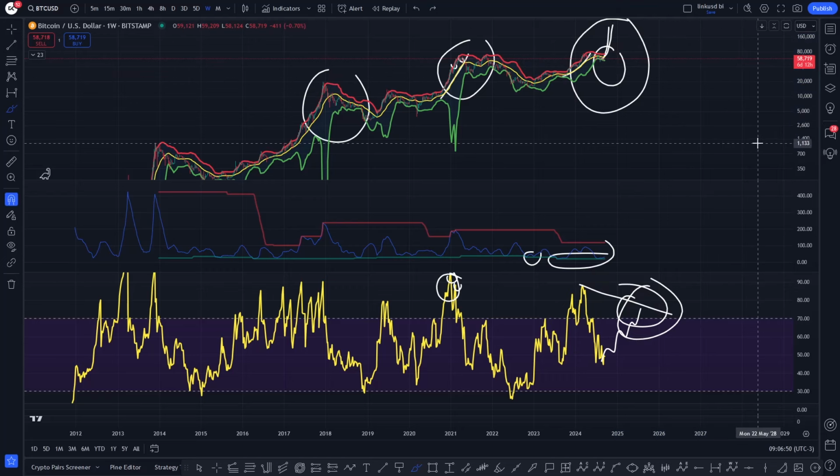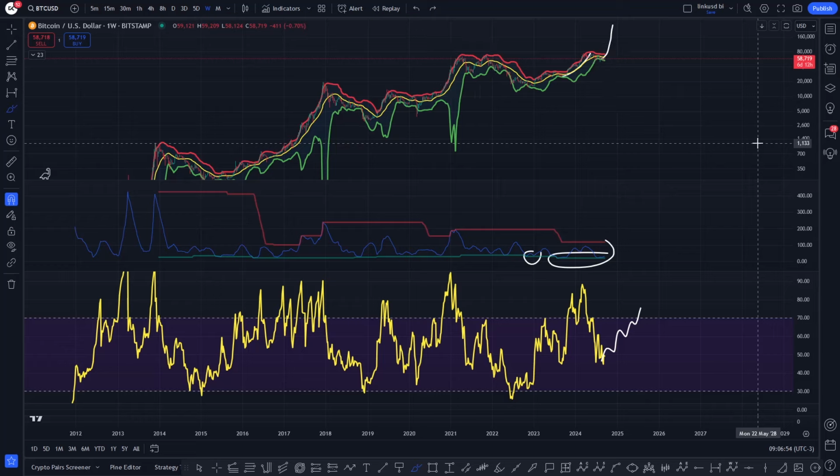So this is what I'm looking at. That's been my projection for a very long time, and we're almost on the cusp of it. But obviously I'm looking for the invalidation, and I'm trying to find it, and I just don't see it yet. So let's dive into the 8-hour time frame to see what we can see for Bitcoin.